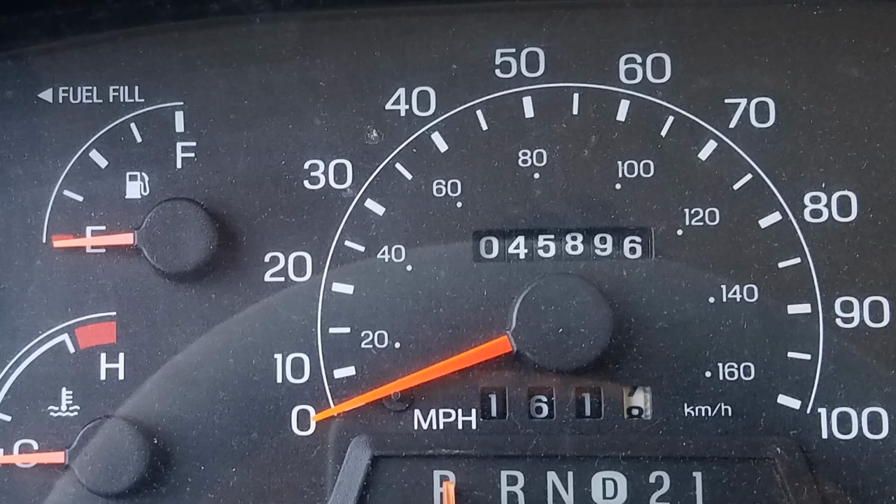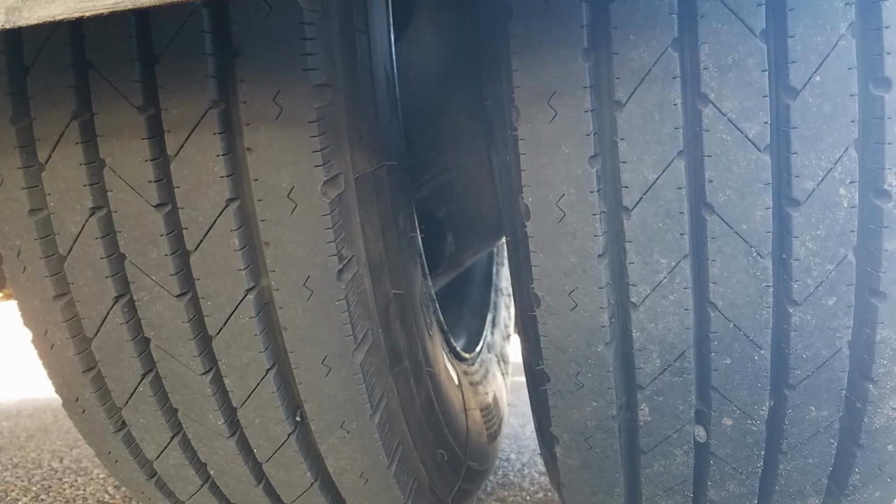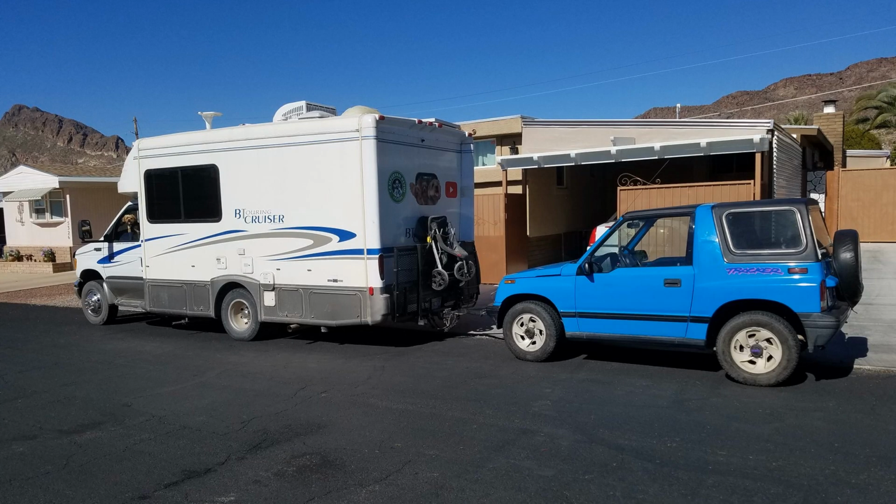45,000 miles. Generator had less than 200 hours on it. Tires had less than 5,000, 6,000 miles on them, and they were put on last year. It's very similar condition to my 2003 BT Cruiser. I'd say it's just about even, as best I can tell.